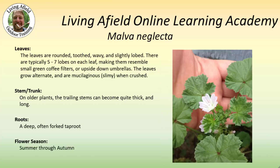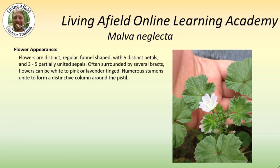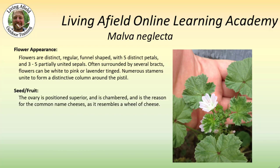The plant flowers from summer through autumn. Flowers are distinct, regular, funnel-shaped with 5 distinct petals and 3 to 5 partially united sepals. Often surrounded by several bracts, flowers can be white to pink or lavender tinged. Numerous stamens unite to form a distinctive column around the pistil. The ovary is positioned superior and is chambered and is the reason for the common name cheeses. It resembles a wheel of cheese.